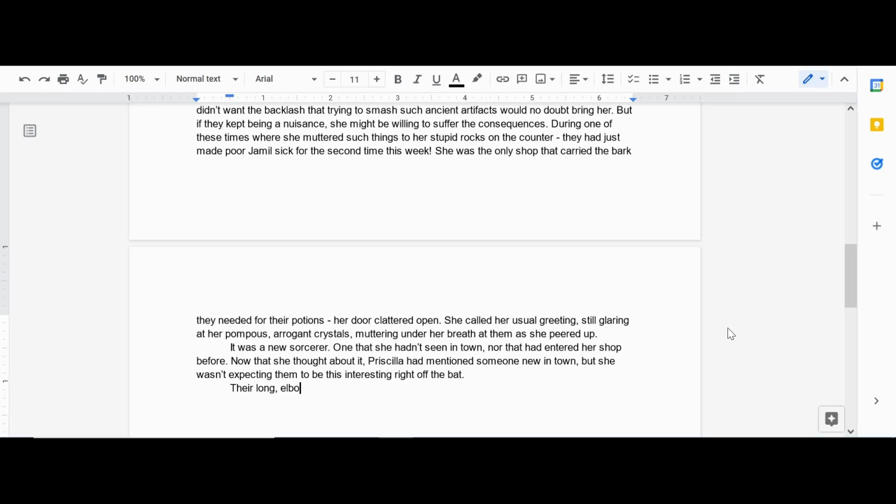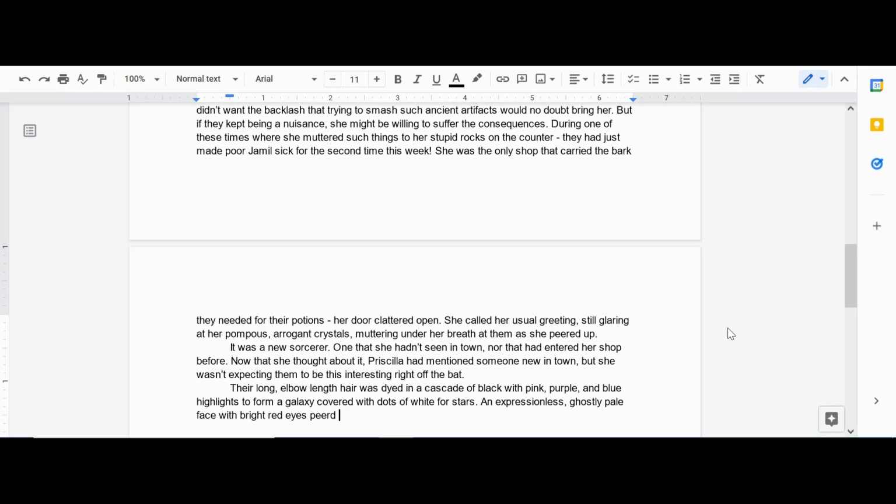Their long elbow length hair was dyed in a cascade of black with pink, purple, and blue highlights to form a galaxy. Covered with dots of white for stars. An expressionless, ghostly pale face with bright red eyes peered back at her.